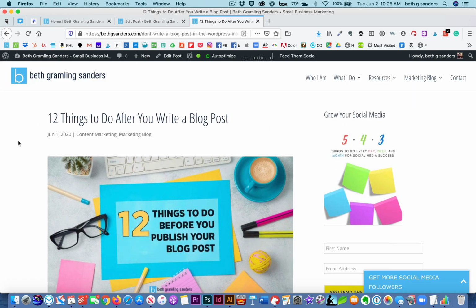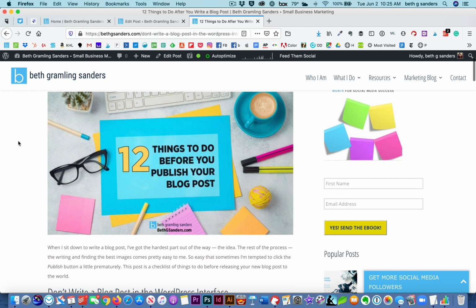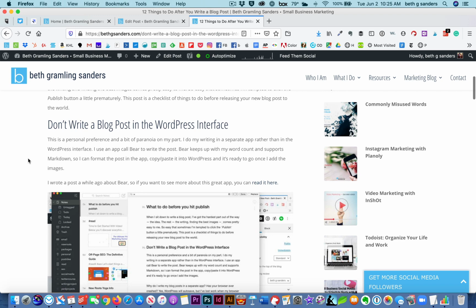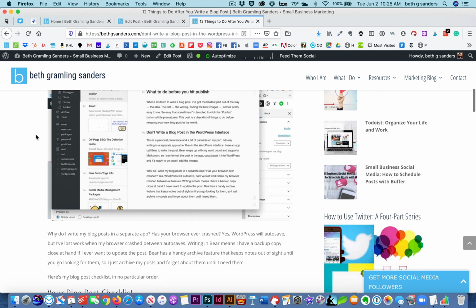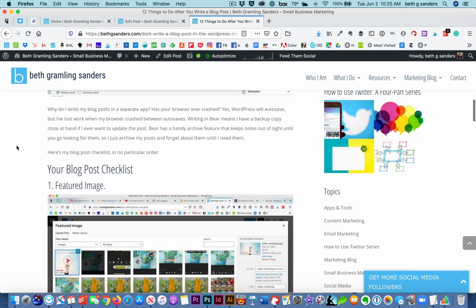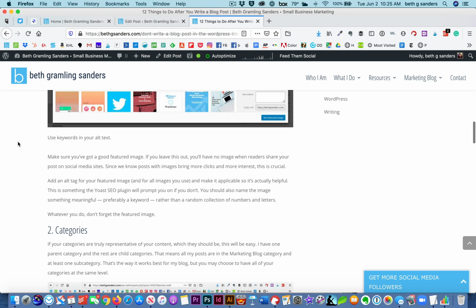When you proofread your post, always do it in a preview window. Or if you've published the post and you're just proofreading it again, that's fine. But always do it as it's going to appear. Because honestly, I can't proofread on the edit screen at all. So if I'm going to just scroll down here and proof this really good, yeah, it's way better to do it in the preview than it is in the edit screen to see what it's really going to look like.